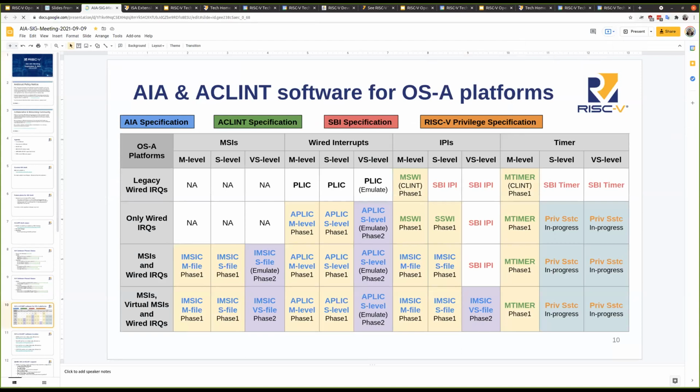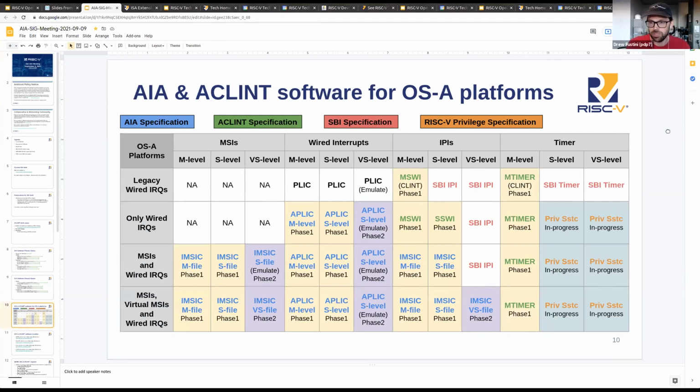So let me just ask, has anyone seen this before? Is anyone familiar with the AIA and the ACLINT? Have you seen this before or are you interested in this? Yeah, I've seen this before. Okay. But not that into the details yet. Okay, cool. Yeah, interested.